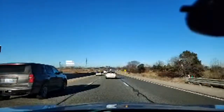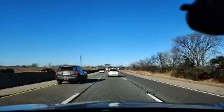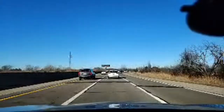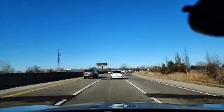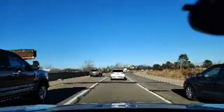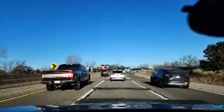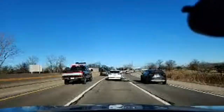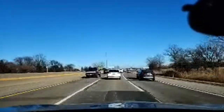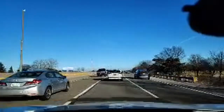Let's pretend I was going a lot faster. I would have to get in the left lane and tailgate people, and there's not really any benefit to that. Trying to look ahead and be smooth. We have a solid white line. These lines discourage changing lanes, but you could change lanes if you have to. Sorry about the bumps. Some states don't put a lot of money into their roads.